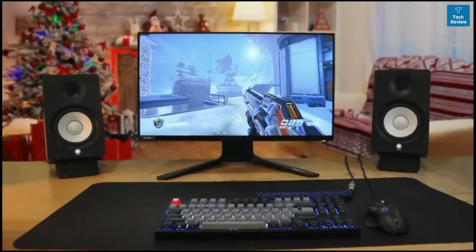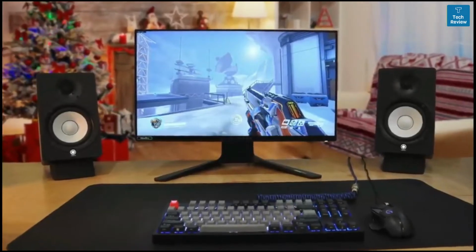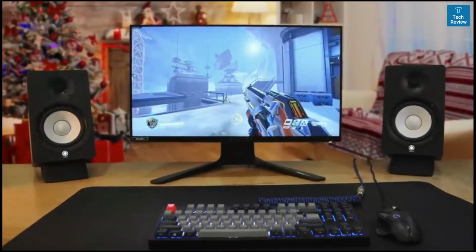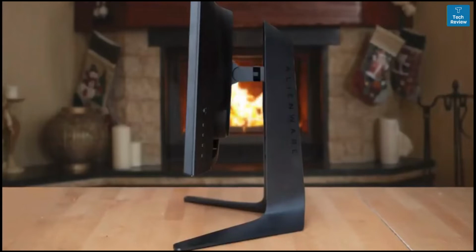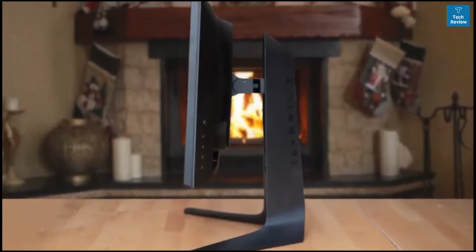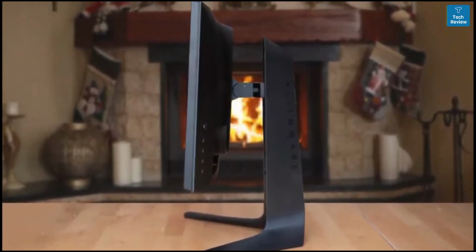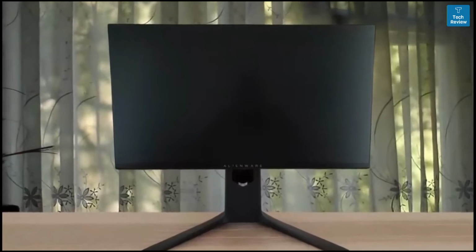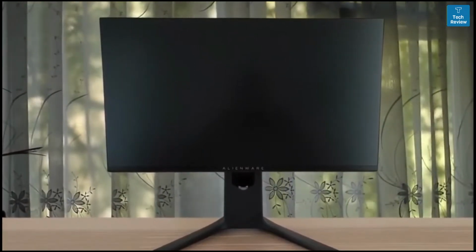blue light filter, ensures a safe viewing experience for your eyes. It also supports FreeSync and it's G-Sync compatible. Sadly, it doesn't support HDR and it has some uniformity issues when viewing dark scenes in a dark room. However, it has great reflection handling and great peak brightness if you plan to use it in a bright room, so glare shouldn't be an issue for you.